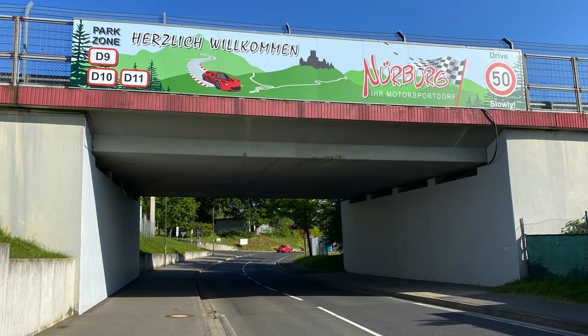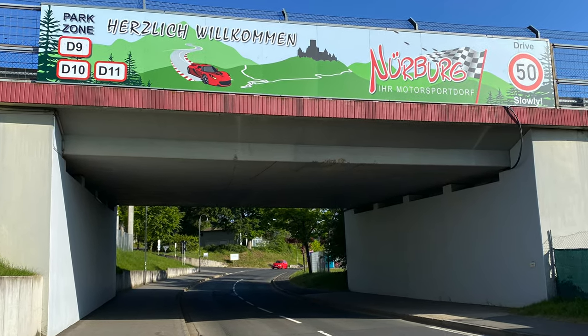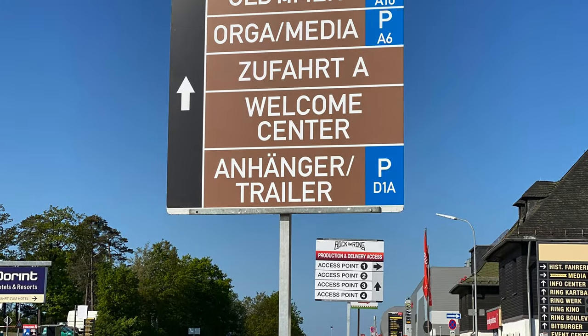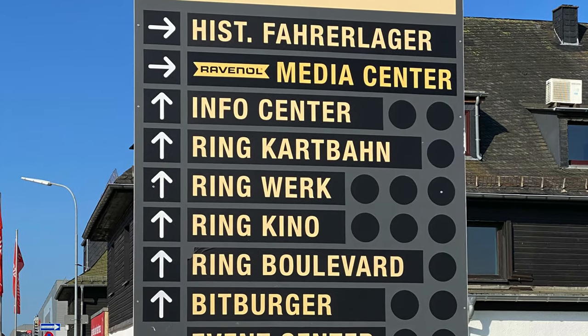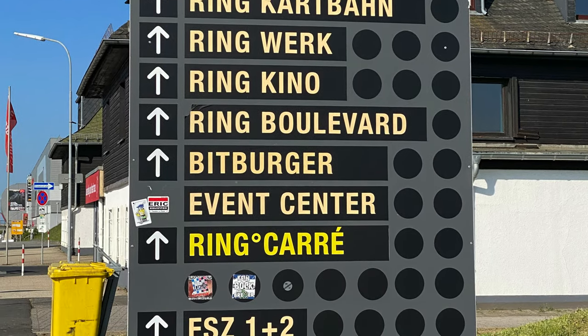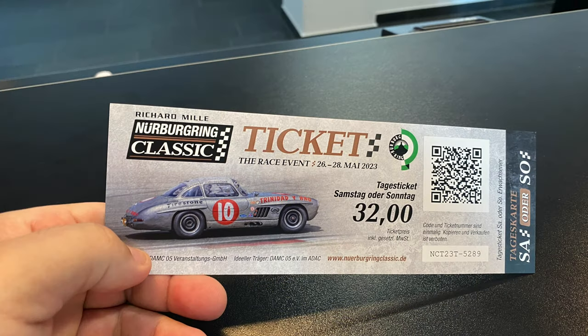Yeah, continued the tour through town, heading to the circuit. I was so lucky this weekend. They were hosting the Nurburgring Classic, and the ticket for the weekend was 32 euros for 2 days. I decided just to go there and spend Sunday watching the cars and the races, since I arrived Saturday afternoon. But it was still totally worth it, and you'll see why.